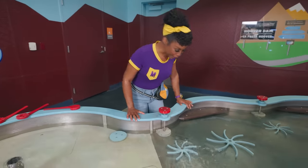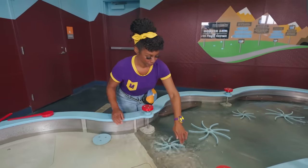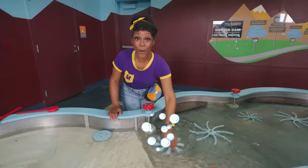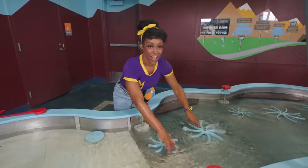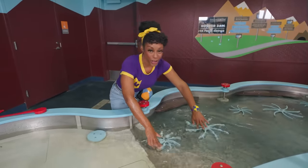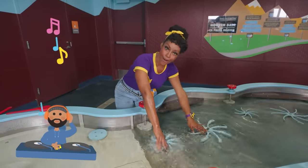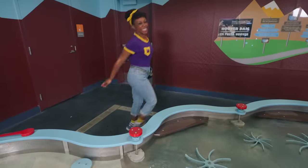Oh, and look at these wheels. I wonder what happens if we spin them. Wow, do you see those bubbles? Cool. Let's spin them together. DJ Meekah coming to a pool near you.